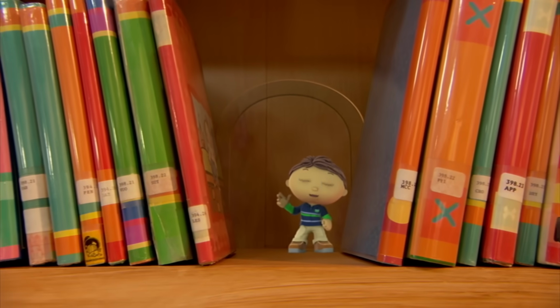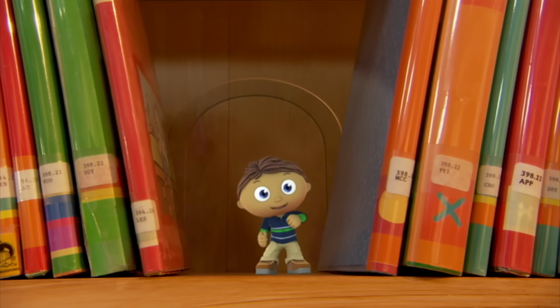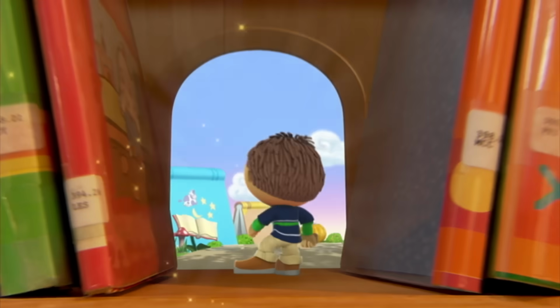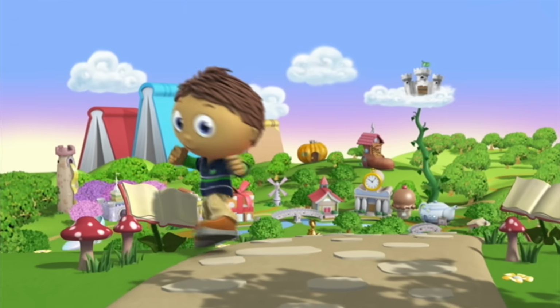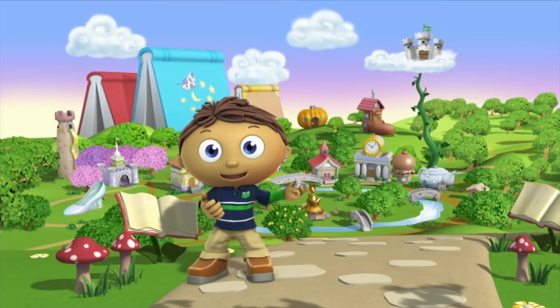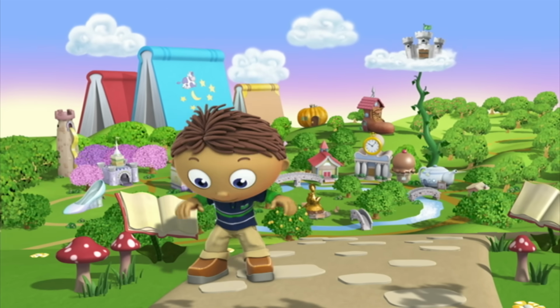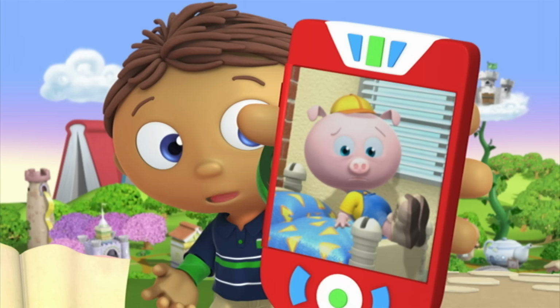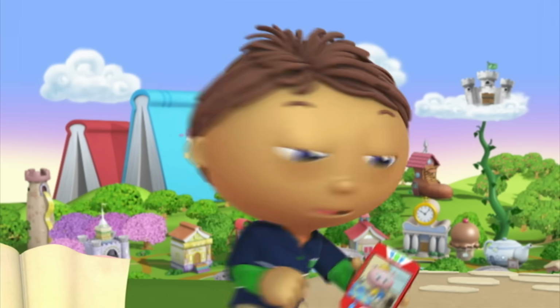Hi, so glad you're here. It's me, Whyatt. Welcome to Storybook Village, where all our fairy tale friends live. Oh no! Pig looks upset. Let's go find out why. Come on.